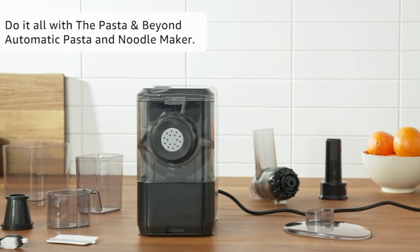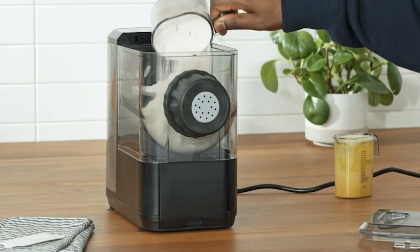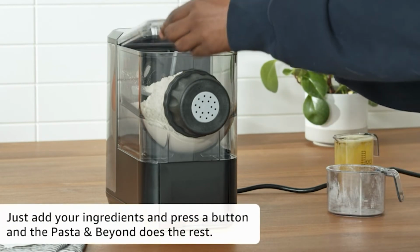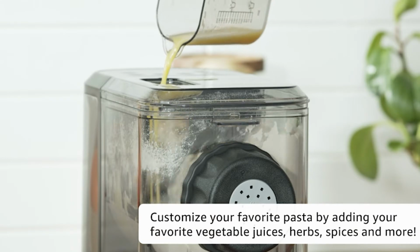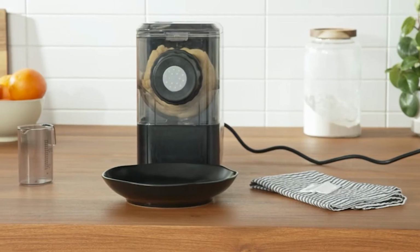Are you always hungry as well as lazy to make something on your own to eat? Well, here comes the fully automatic 4-in-1 electric pasta and noodle maker, which can do all the mixing, kneading, and extruding for you, making it simple, enjoyable, and practical to give your family and friends delicious, homemade pasta faster than you've had them after going to the store.